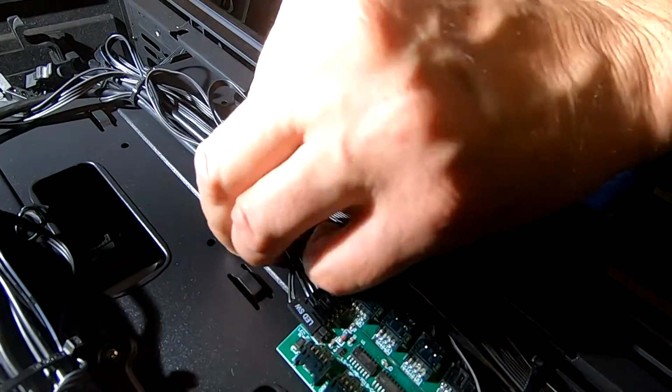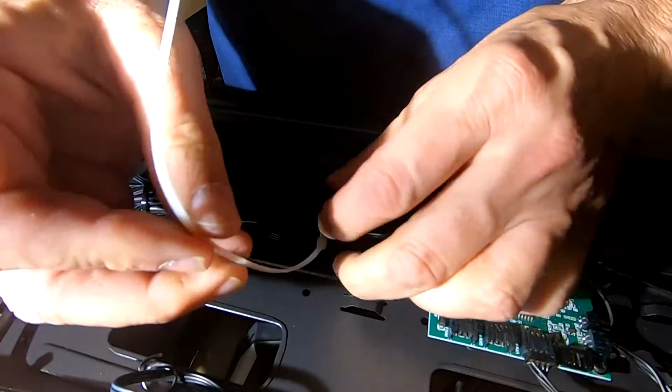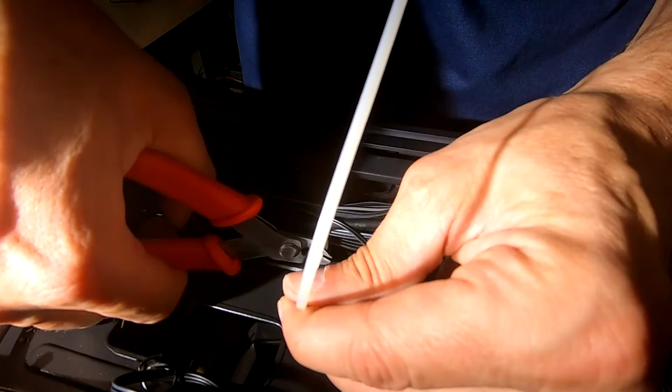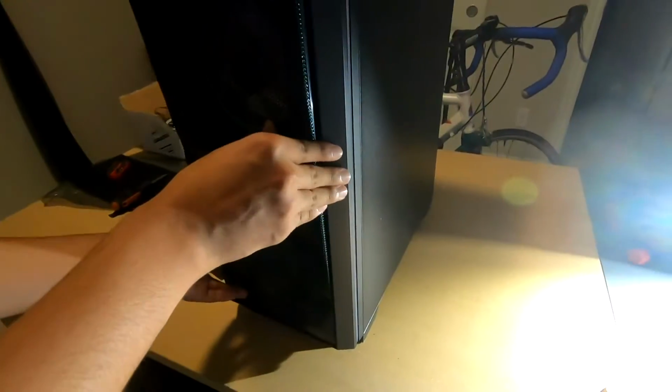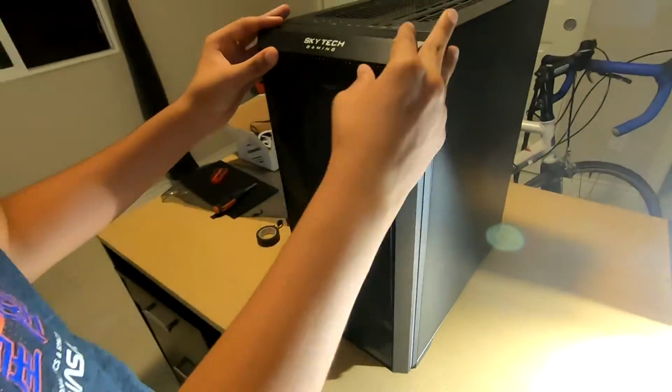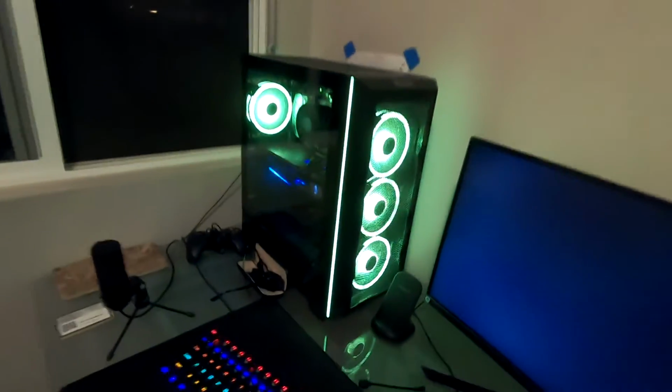Let's make these cables a little neater and zip tie them back. Nice and tidy. Surgery is done. Let's close up the patient. Computer needs a new grill. Snap it on. That's good. Okay. Powered up and the fan is working.